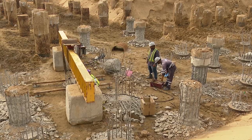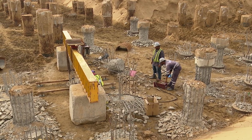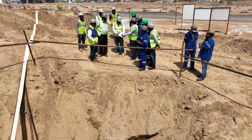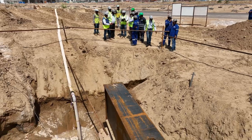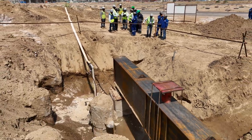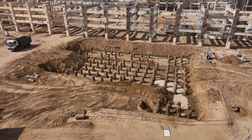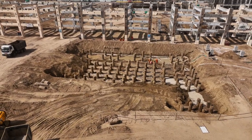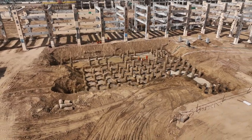If the pile does not come out of the hole or is not broken while pulling, then the pile is strong and EIL certifies the piles as per standards. There is a certain permissible deflection allowed while the pull-out test is conducted. As of now, all the piles have passed the pull-out tests, and MEIL always believes in standards, quality and safety.